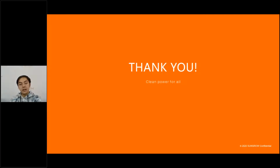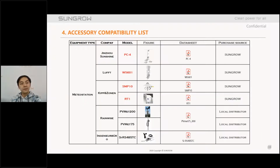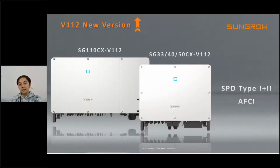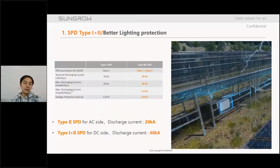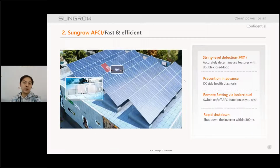Here is all the presentation, so let's come back to review what we have said today. The first one, as I said, is that we have updated our CX series to the V112 version with two main functions: the first is SPD, the second is AFCI. With the SPD, we have twice the ability of the older version of the lightning protection. And for AFCI, you will have the chance to cut off the arc to prevent the fire risk on your DC side. With our AFCI function, it is the fastest one in the market.